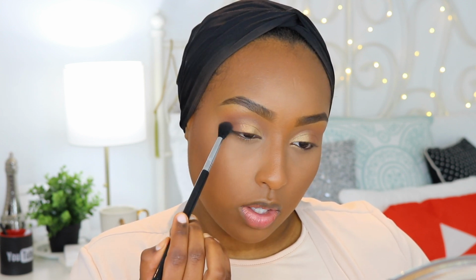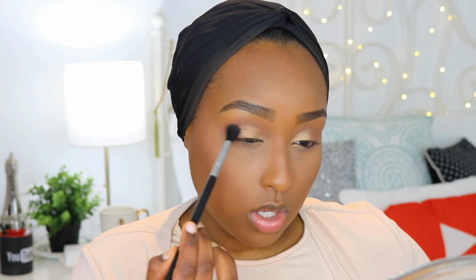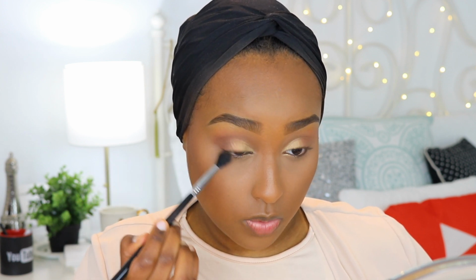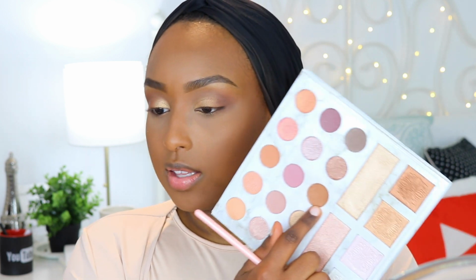I want to keep this eye look very soft. I don't want it too harsh or anything. I'm actually just using that same brush. I'm going to just kind of work it out in this corner over here, almost bringing it down to the lower lash line. And then taking that same shade that we used first, this one over here, on a smaller, more detailed brush, I'm going to run this right under my lower lash line over here.